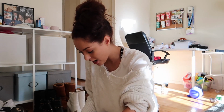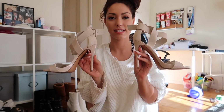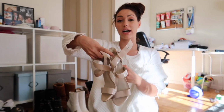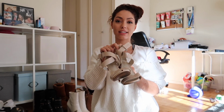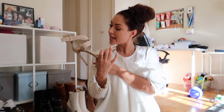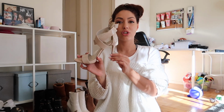These are by far my favorite high heels. If you can see, these are also from Aldo. I bought them in my undergrad, and this is size 8 in US, which is 38.5 in European size.